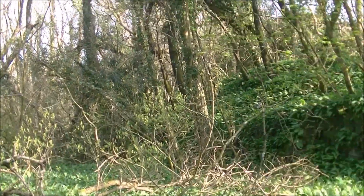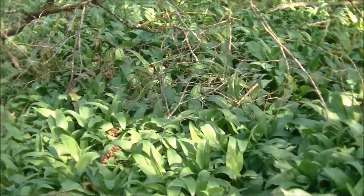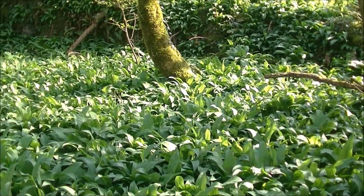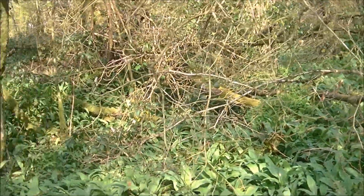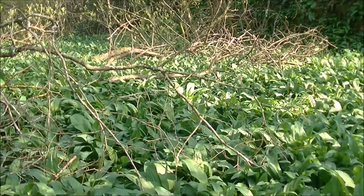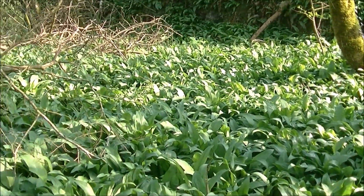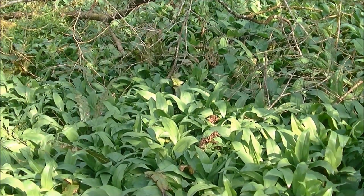Right, I've only just stepped into the woodland now, and if you look at the ground cover, it's an absolute blanket of Ramsons. So you can imagine the nice garlicky smell throughout the woodland now. The flowers haven't come out yet, but they're almost starting to. You can see the buds coming in. This is an edible. These leaves are quite big. Ideally the nice young shoots.